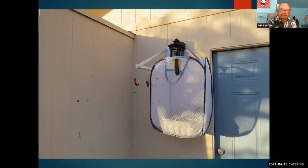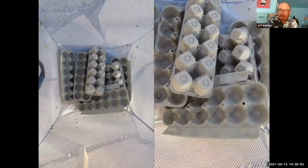As you can see on the left, there's a couple that landed on the wall, and those are kind of out in the open. But the vast majority of the moths that are attracted will go into the trap, and then you can look at them at your leisure the next day, so you don't have to be up until the wee hours of the morning. And this is looking down. You see all the egg cartons in there. There's a few bugs.